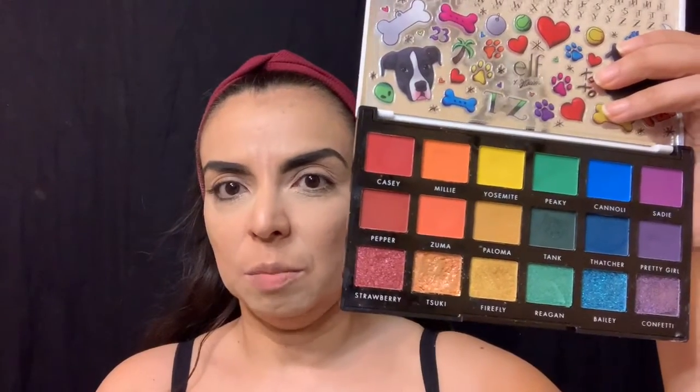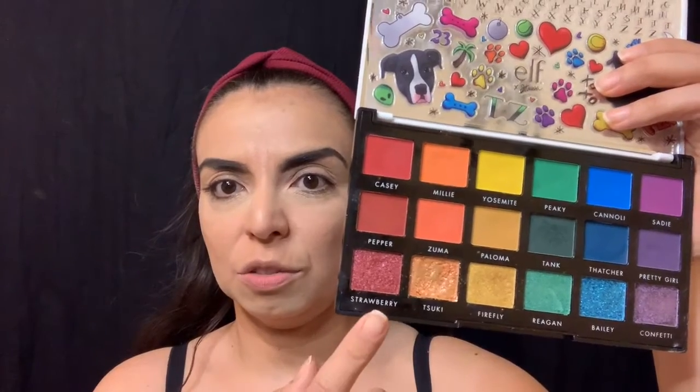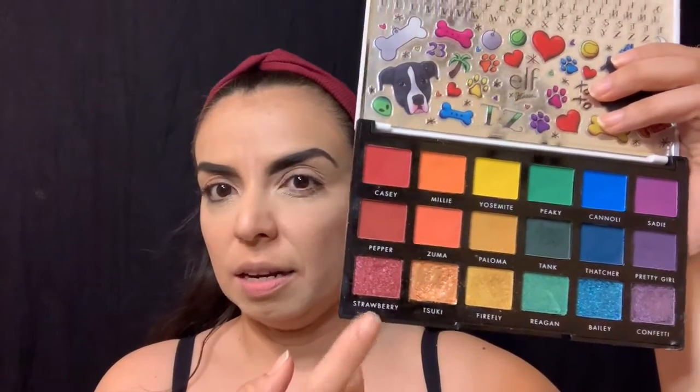All of these names, even though they sound like things like strawberry, like I said, they're names of rescue dogs. So I already did three looks with this palette, and I'm about to do the fourth one right now with you after I swatch for you. I've been working with all of the colors. The only ones that I'm missing are this one and this one. So I'm gonna use them today in combination with some others. But I'm pretty much using one way or another all the other colors. So at the end, I'm gonna give you my 2 cents on how this performed in my experience.